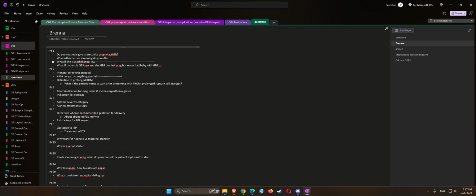adverse outcome in a prior pregnancy, such as a preterm delivery or pregnancy loss, or like IUFD, or pregnancy interval of more than 10 years. A certain socioeconomic status or certain racial background would also be one of the minor criteria of starting someone on low dose aspirin.